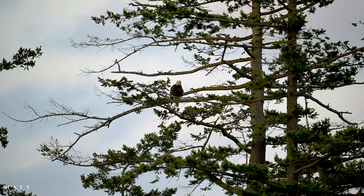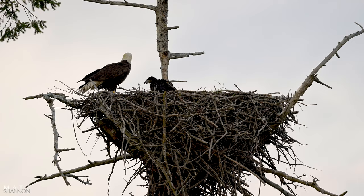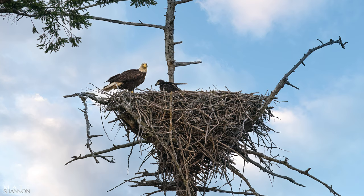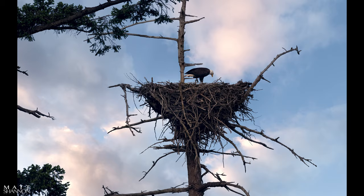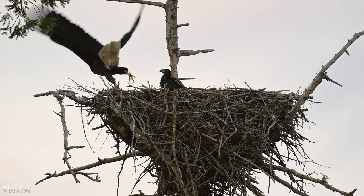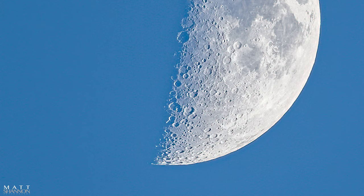Now, during this evening, the clouds were really nice. The sun was extremely soft with its lighting because of a thin cloud along the horizon. And the moon was also out for some really cool close-up shots with my telephoto and teleconverter.